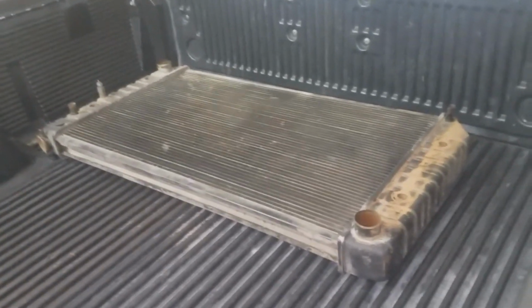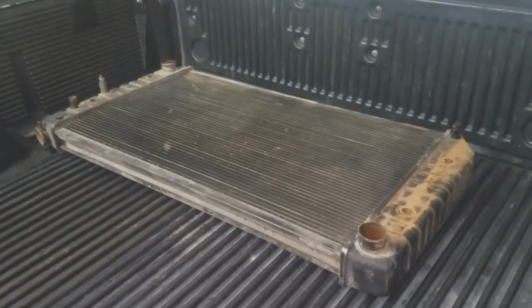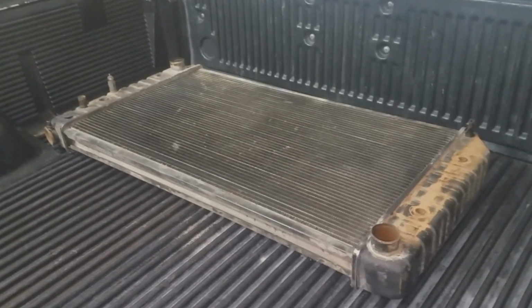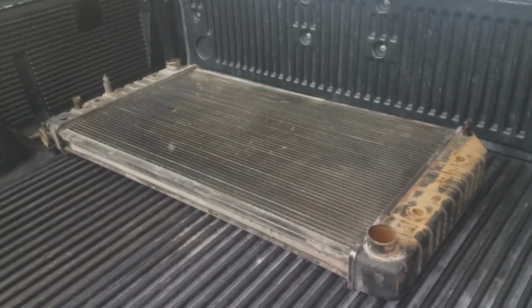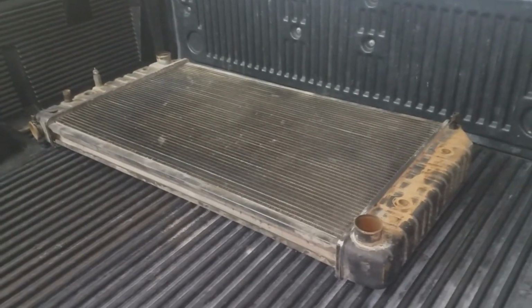It's a 5-core, which I didn't even know there was such a thing as a 5-core. But we got the motor ready to come out of the truck. Big thanks to James and Taryn for their help again. Those guys are awesome.